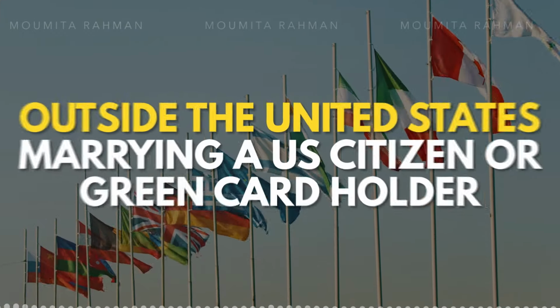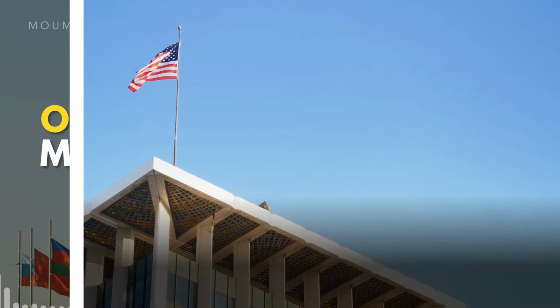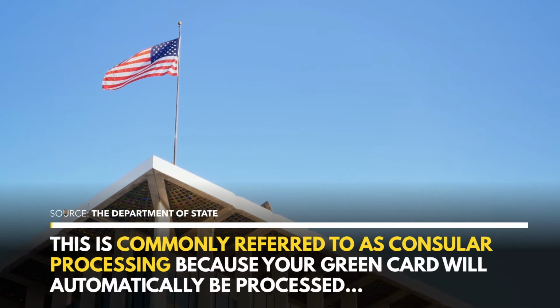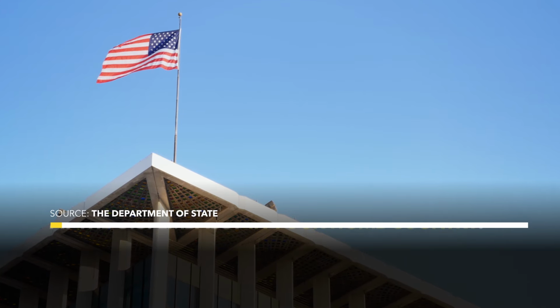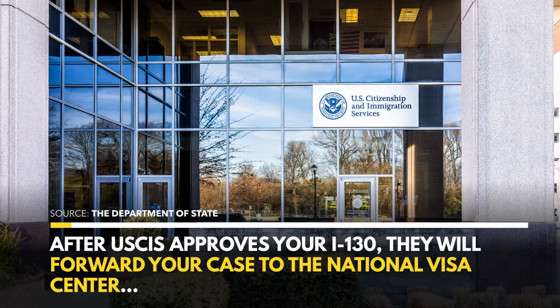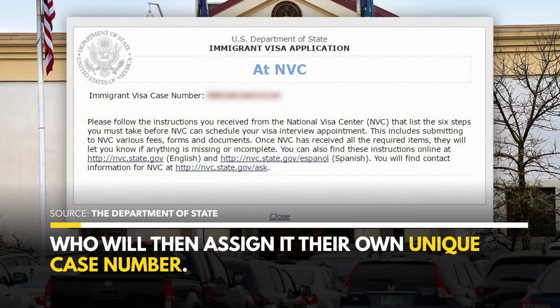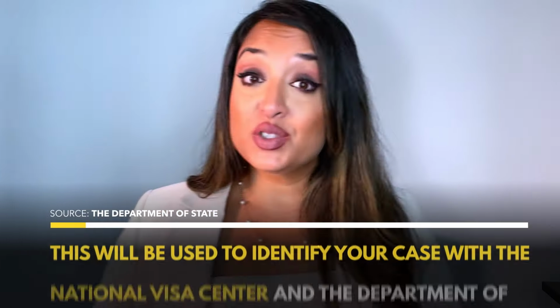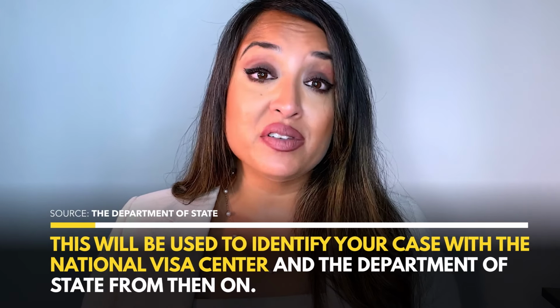But what if you are married to a green card holder and you live outside the United States? This is commonly referred to as consular processing because your green card will automatically be processed at the U.S. Embassy in your home country. After USCIS approves your I-130, they will forward your case to the National Visa Center, who will then assign it their own unique case number. This will be used to identify your case with the National Visa Center and the Department of State from then on.